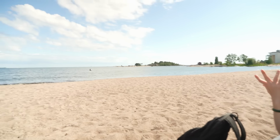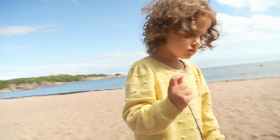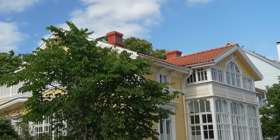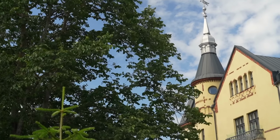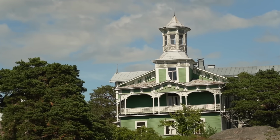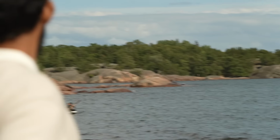And at least this beach here is surrounded by some pretty nice buildings. There's the green villa there, which I think is a boutique hotel. There's the church and the water tower behind us. Sand castle, where are you?